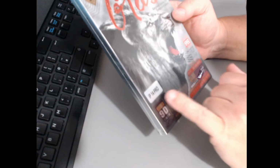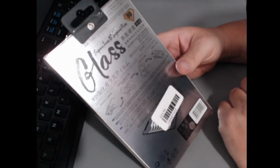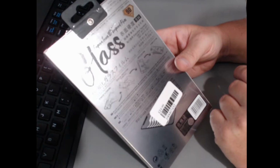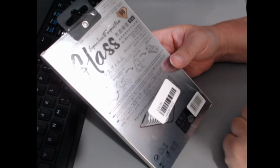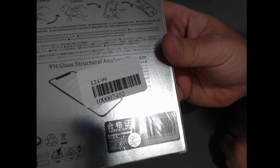It is for the 14 Pro, and I'm pretty sure if I have a look on eBay, I'll get this a bit cheaper than what I've paid here. But this is obviously a store which has rates and rent to pay, and bills. So you know what, every now and again, just to invest in the local community can't be a bad thing. But anyway, it is a mind-boggling £24.99. So not cheap by any stretch of the imagination, but still cheaper than Apple.